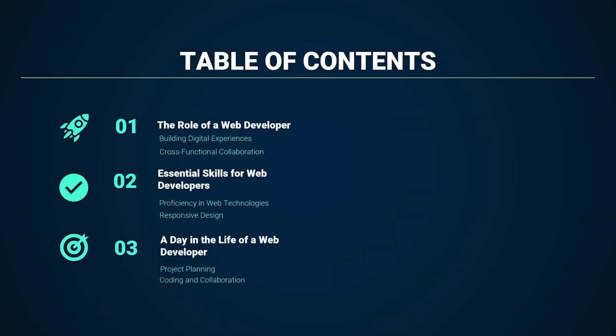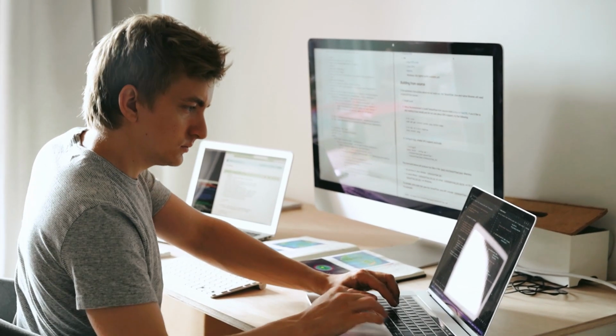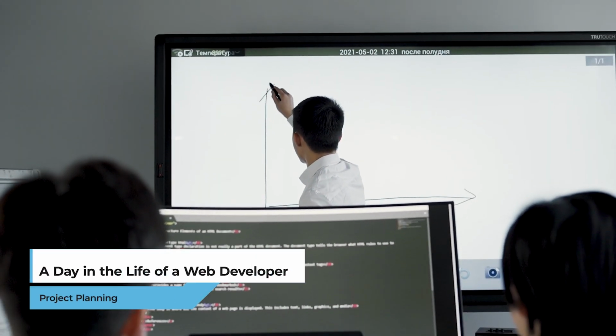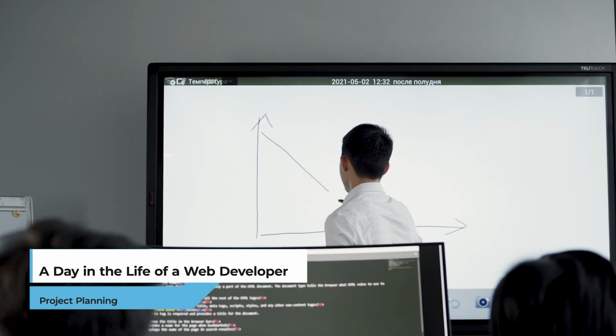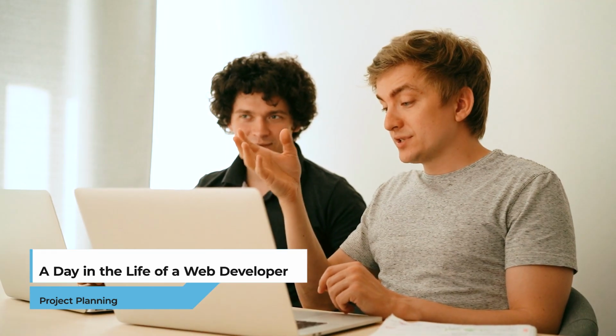A day in the life of a web developer. Now that we've covered the skills, let's dive into a typical day in the life of a web developer. Project planning. Web developers often start their days by reviewing project requirements, planning tasks, and defining project timelines. This organized approach sets the stage for a productive day of coding and problem solving.